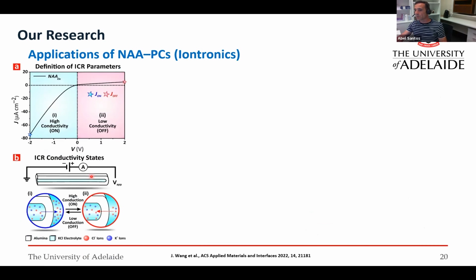And then after that, what is actually ionic rectification? If you focus on this graph here, when you are in negative bias, you can see that the current is very high, negative, but very high. So it means that the ions are allowed to flow through the barrier layer. But when you subject the system to a positive bias, the current is very small, as compared to the previous one.